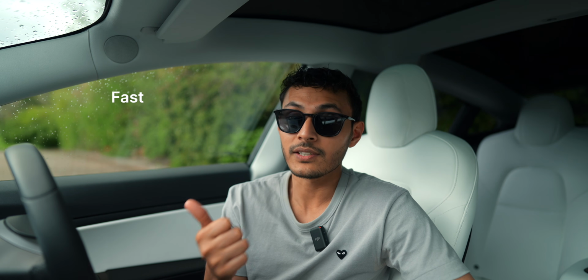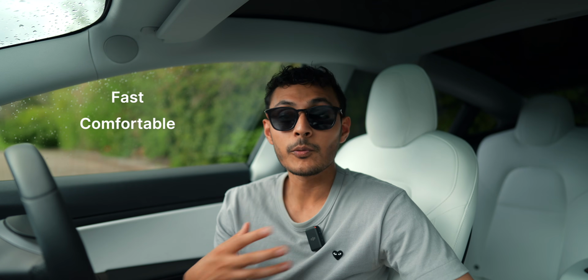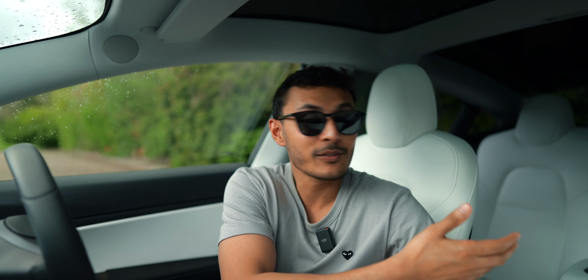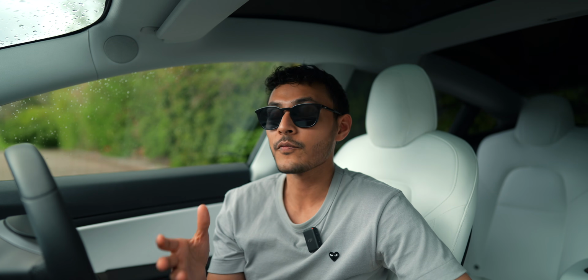It's fast, definitely fast. That's definitely one of the big features about it. It's comfortable, very comfortable for me anyway, and it's practical. I have enough seats, I have enough space. I always carry my shopping, IKEA furniture and stuff in the back. It's a very practical car. I absolutely love it. I'm very, very happy with it.